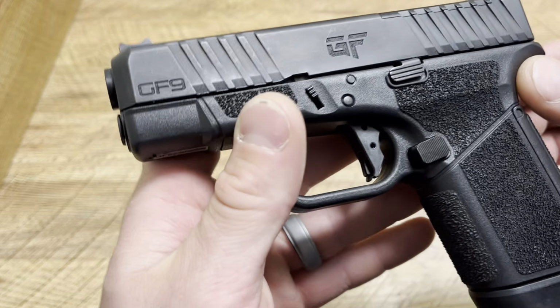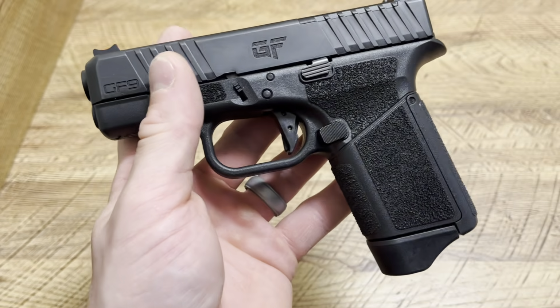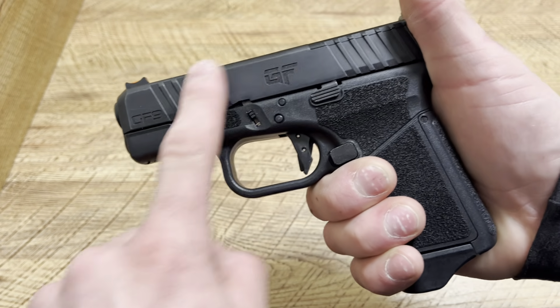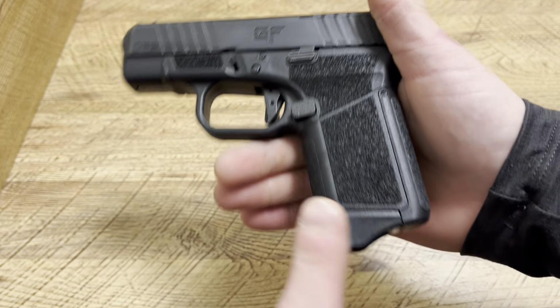The finish isn't that bad. I'm actually surprised with how well it's been holding up. Texturing is where this thing wins. Texturing, ergonomics, and that trigger. Really nice handgun. The upper is compatible with the Glock 26, so you can swap uppers and some of the internals, just not the mag catcher mags.